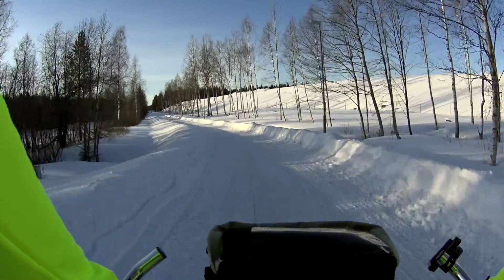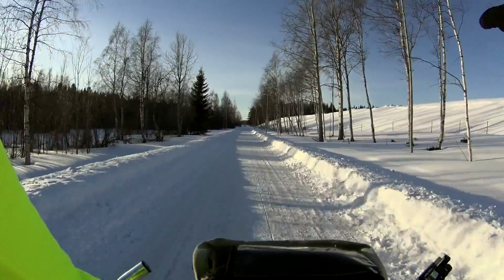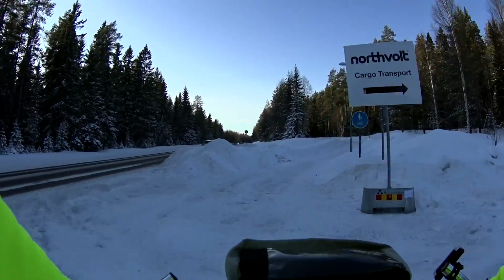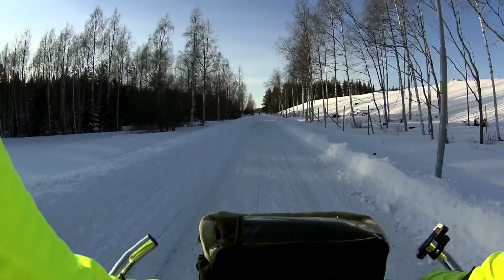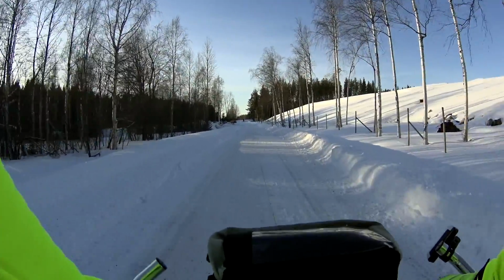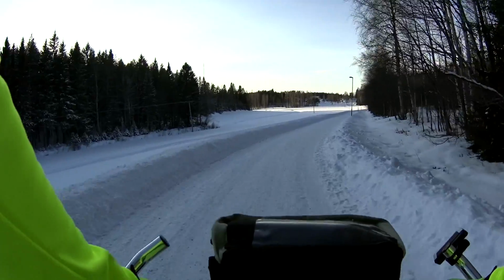So this is what I wanted to show you. Now you're just looking at a slope of snow here, but to the right here, just above this hill, they are building Europe's biggest battery plant for electrical cars. So there are a lot of German car makers like BMW and Volkswagen, I think, that are involved in this project, and I think the factory is supposed to be up and running in just short of a year.